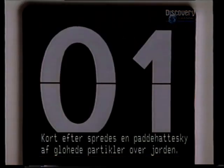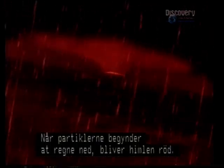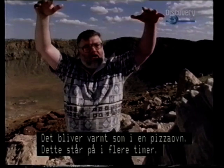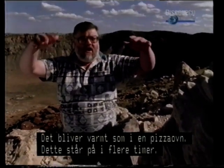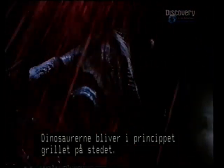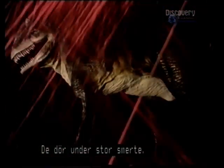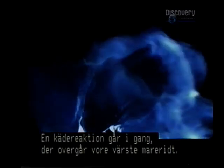Two minutes after the impact, a mushroom cloud carrying particles of burning debris spreads over the land. When these particles begin to rain into the Earth's atmosphere, the sky turns red. They create a radiant heat equal to that of a pizza oven. This goes on for hours. Now imagine the dinosaurs, their hides would begin to smoke, burn. They would be literally roasted in their tracks, dying in agony as the heat sears the hides off of them. The impact sparks a chain reaction beyond our worst nightmares.